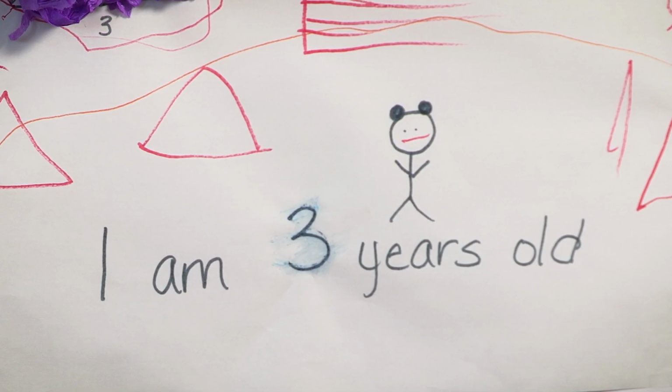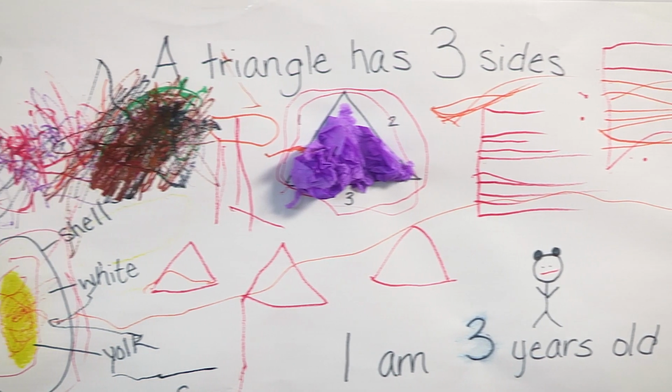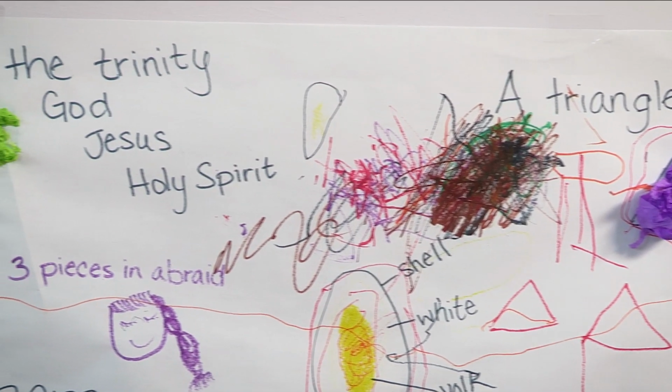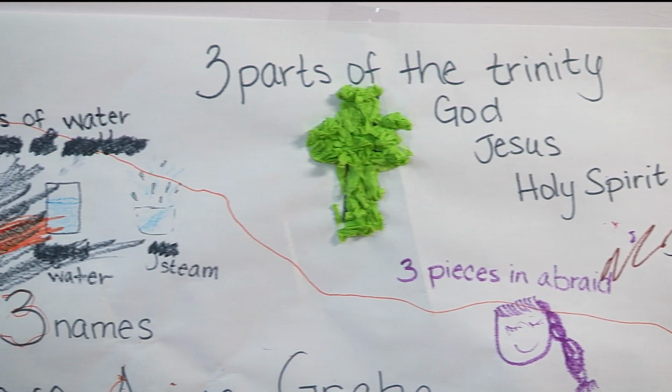She just celebrated her 3rd birthday, so we made a wall of 3s. She's 3 years old. There's 3 sides to a triangle. There's 3 parts to an egg, a shell, the whites, and the yolk. Honestly, I don't think it sinks in until later, when she'll talk about there being 3 sides to a triangle. So I'm teaching her, but I don't expect her to get it right then.